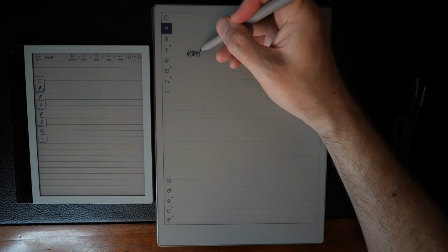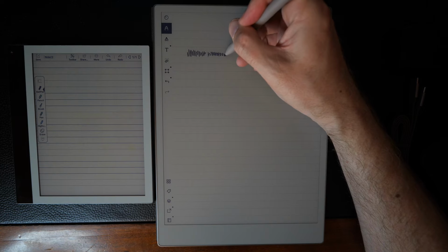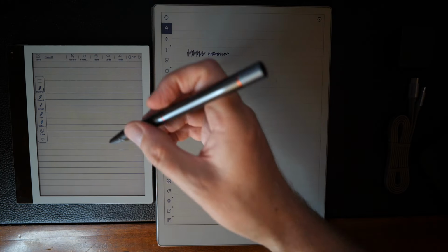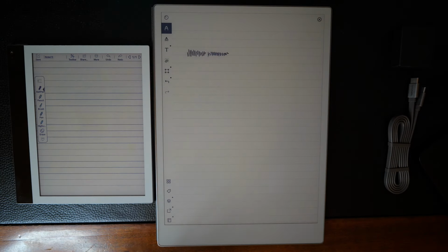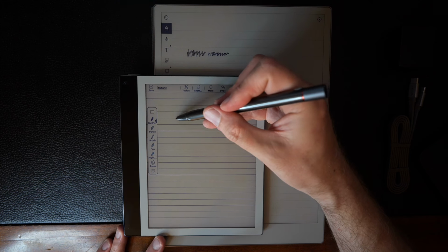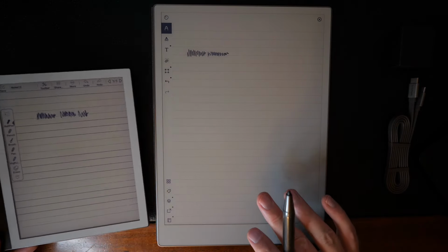And actually, let's take a look at that thickness. We've got a medium thickness. That sounds good. All right, no issues here with the black. So we'll go ahead and go over here to the Galley. And okay, we've got a medium line thickness there. Great. Let me see if I can get my hand out of the way. Actually, let me put this on top. That might be better. And I'm going to go ahead and fill this in. So no problem. The Galley could handle black just fine, and so can the reMarkable. So nothing notable there. So far, so good.